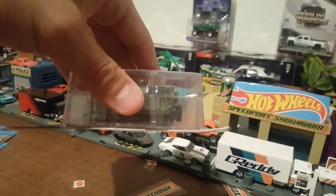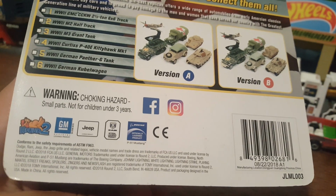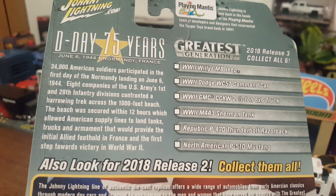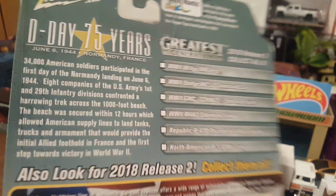They do this with a lot of different stuff. Only thing wrong with it is it's a little bent, which I can get over. It's not going to bug me too much. Seems like this is a 2018 release down in the bottom left corner. Very cool though. There's some stuff there if you'd like to read about it so you actually know what the invasion of Normandy was. D-Day.